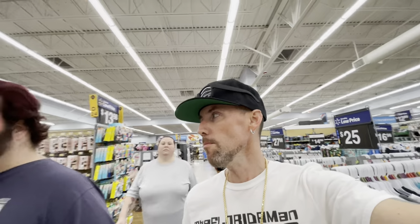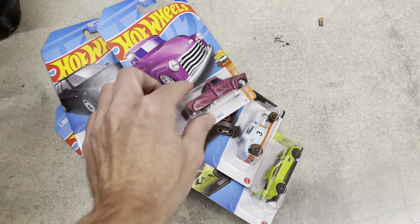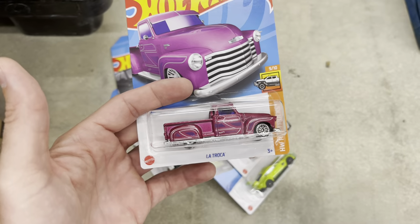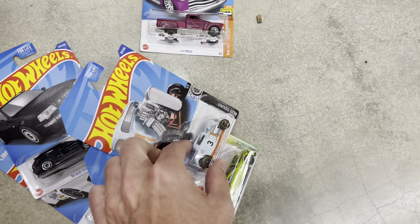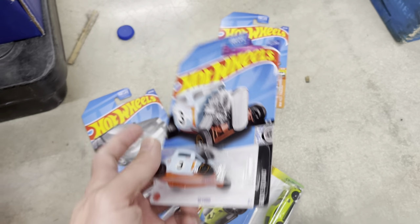Are we going to hit one more? We should. All right, we're going to do one more, even though it may have already been hit. We don't know. Let's do it. Why not? This is hunting. It's how it goes. All right, my people, we got a P case. Unfortunately, it was already hit, but I did get a really nice Latroca in pink, which I really want, the 32 Ford. So no soup in this box.